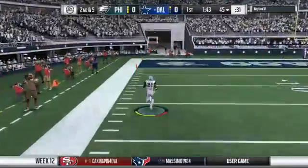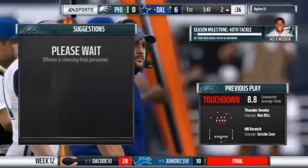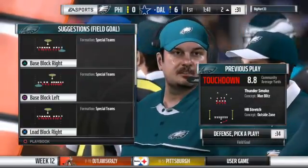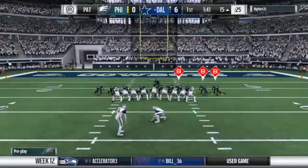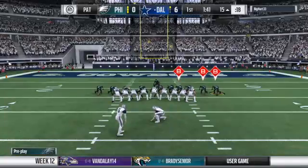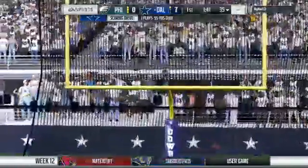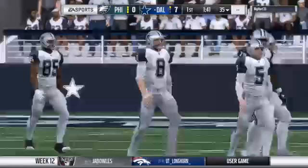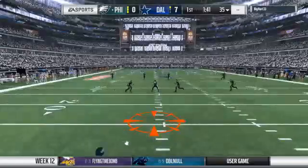And when it comes back the other way, Ezekiel Elliott going to take it the distance. Touchdown, Cowboys. Ezekiel Elliott hitting double digits with his 10th touchdown of the season. And the Cowboys have taken the early lead. And this is up and good to make it 7-0 Cowboys.